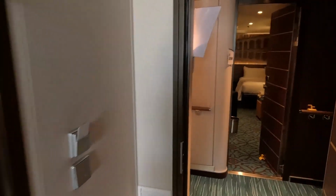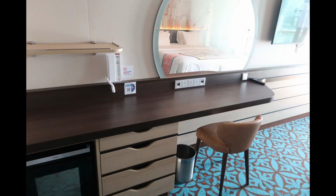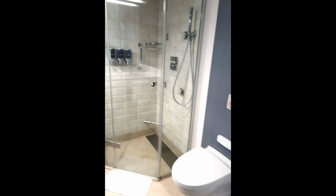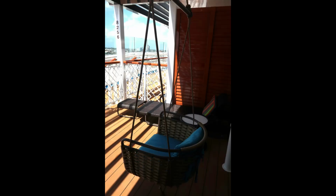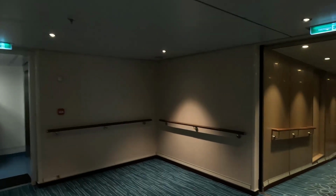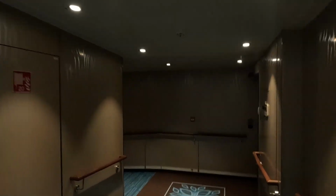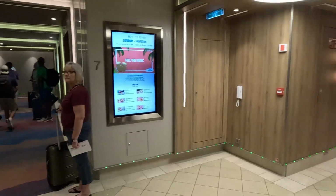All right. Let's go see where we can go next now. Because it's the Havana suite, you have to have a wristband to enter this area because this is a private area. We're going to go to deck 5. Here's the casino.